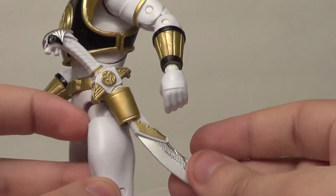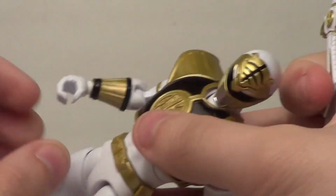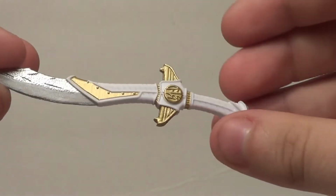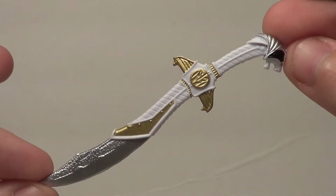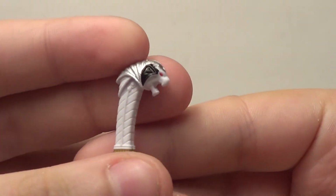So Saba will sit like that. It's still a little awkward because the blade's fully extended and everything. So it's better if he just holds Saba, which you can do. First, I'm going to show you just Saba by himself. Very well painted accessory. Saba's head is painted as much as it needs to be, even his red eyes.